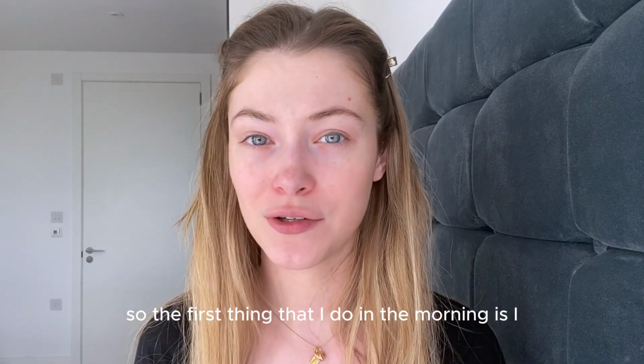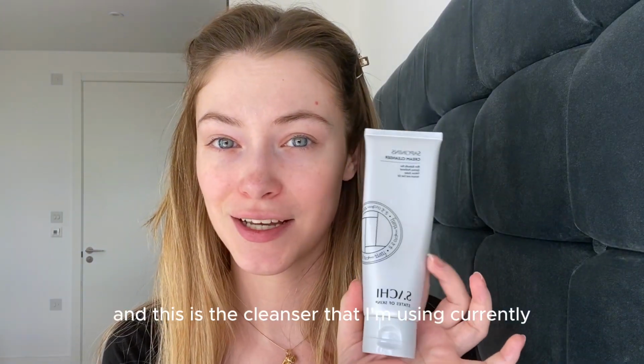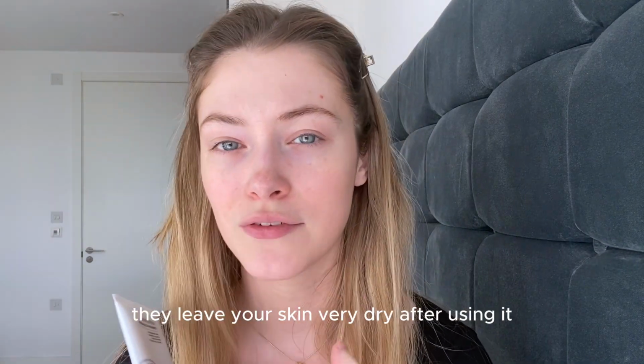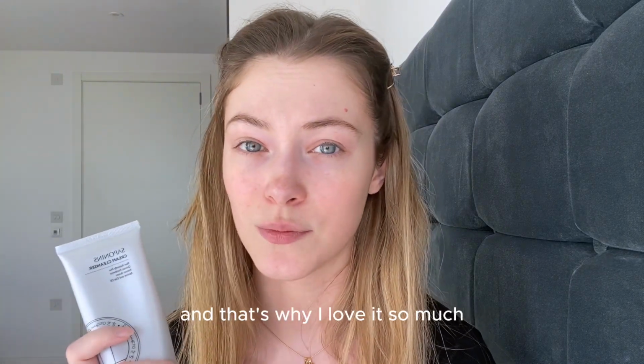So the first thing that I do in the morning is I use a gentle cleanser, and this is the cleanser that I'm using currently. It's SACHI States of Skin Cleanser. It's very gentle on my skin. And you know how some cleansers leave your skin very dry after using it? This one keeps it nice and moisturized, and that's why I love it so much.